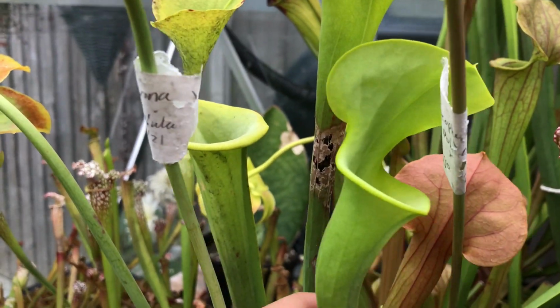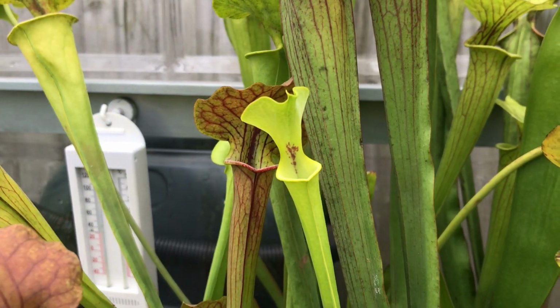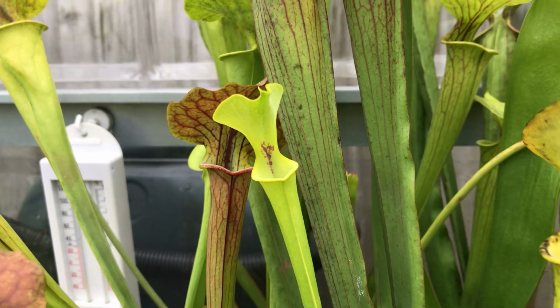Also I have some solid greens in here, and my Regelii at the bottom here, which is only a small specimen but looks quite sweet with a little blotch there.